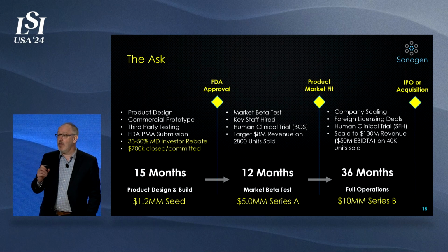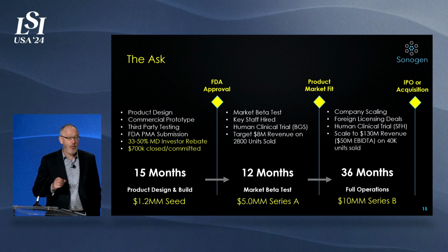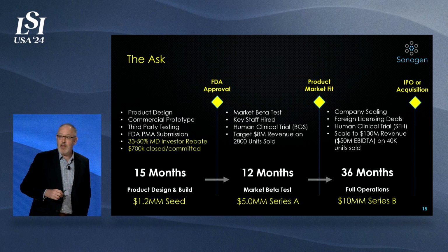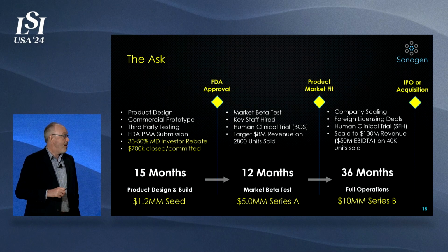Now, we are a Maryland biotechnology company, which means that actually the state of Maryland will give you back 33 to 50% of your investment during this particular round. That's valid for investors anywhere in the world. It doesn't have to just be Maryland.